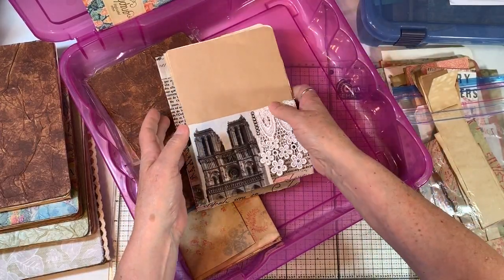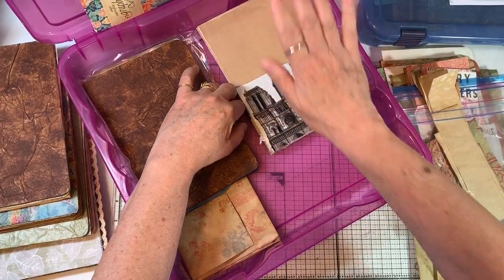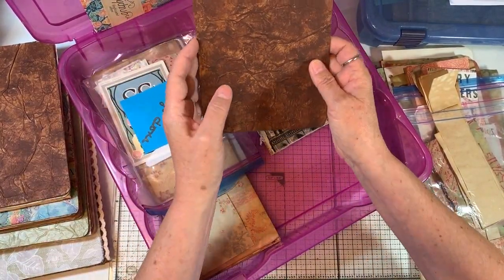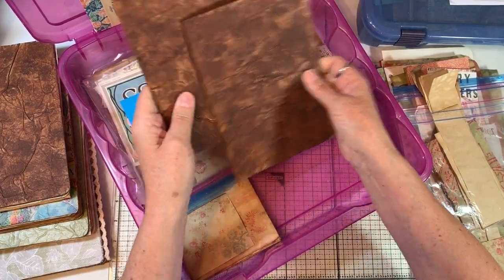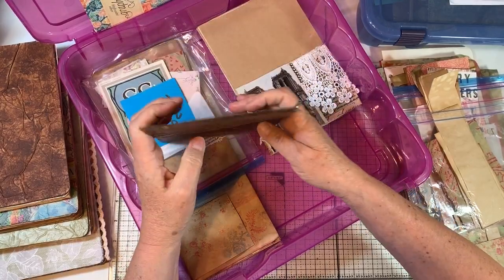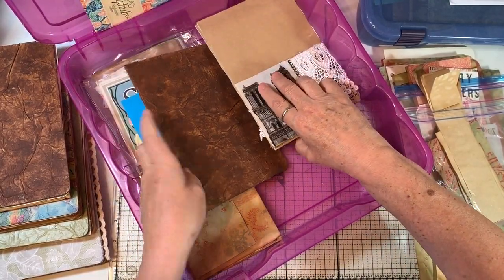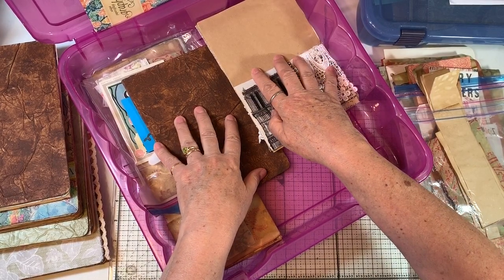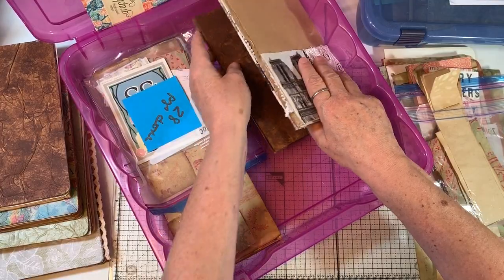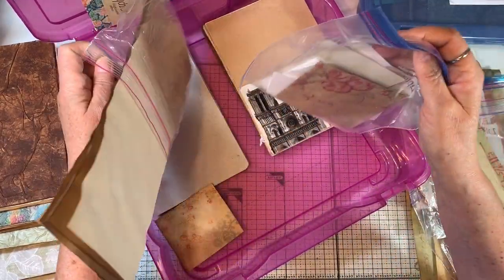So this one's even less done. I apparently put the less done ones on the bottom. And then under that was another cover that has nothing with it. I've just done the faux leather look on it. So if we were to get guts for these two, that would be 6 journals right here that I could finish up, right? And what do we have?